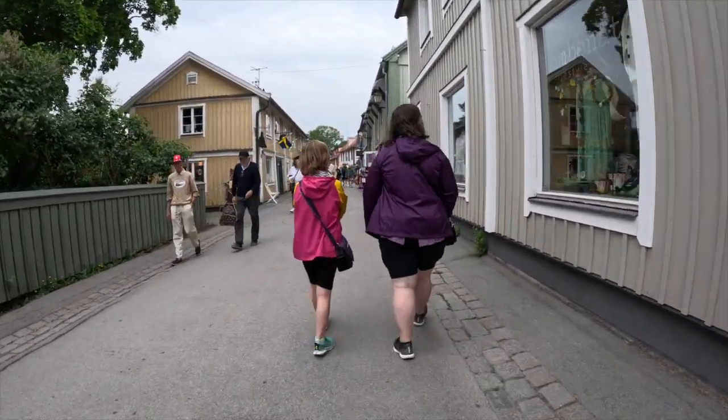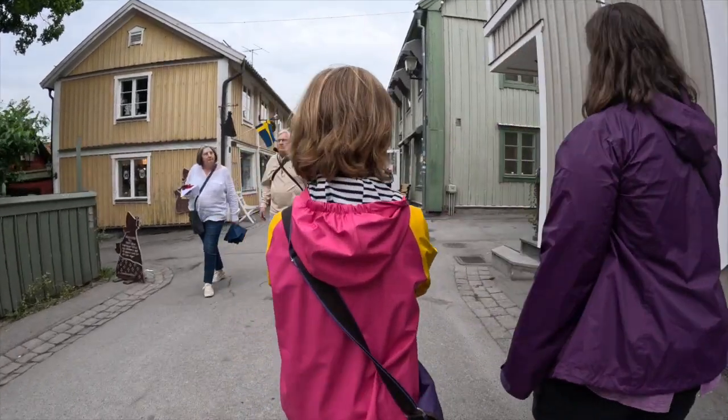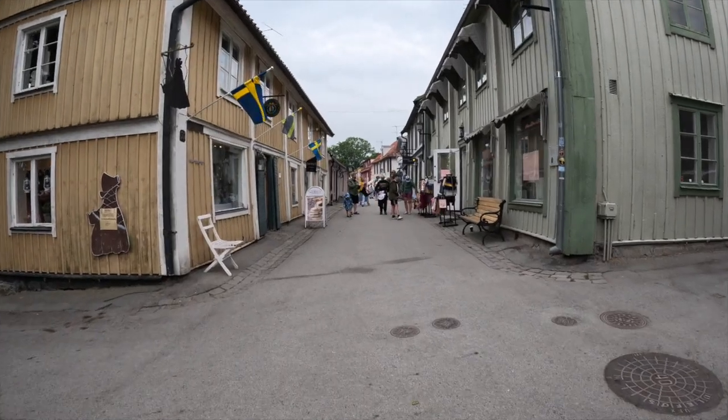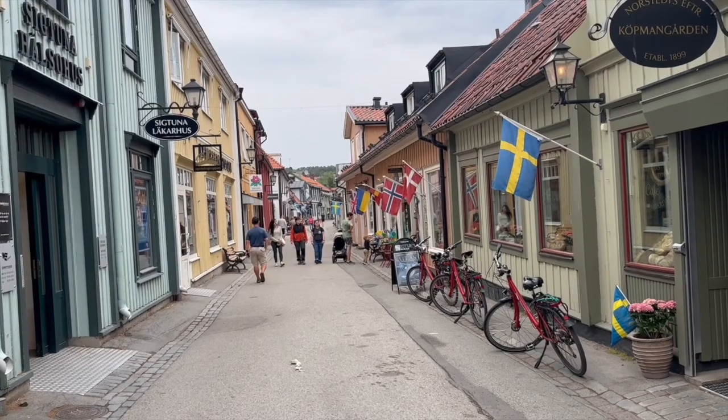Actually, it's one thing I think of when I think of Sigtuna, is going out for traditional Swedish baked goods and coffee. And of course, it was a little drizzly that day, so we took our walk to the end of town and had a lovely little fika before we explored the rest of town.